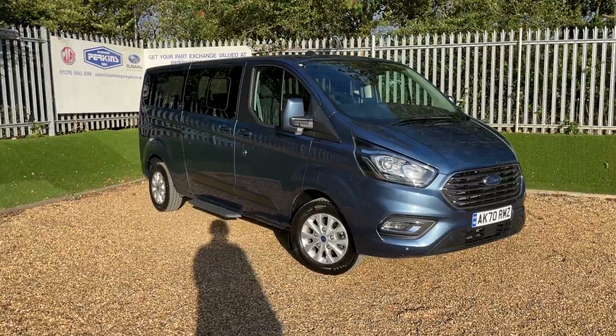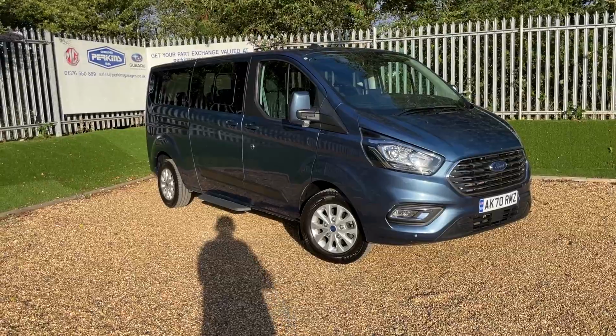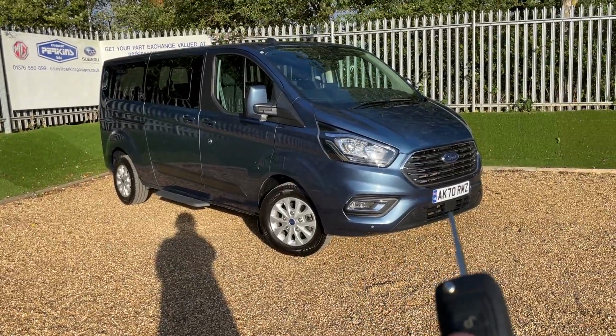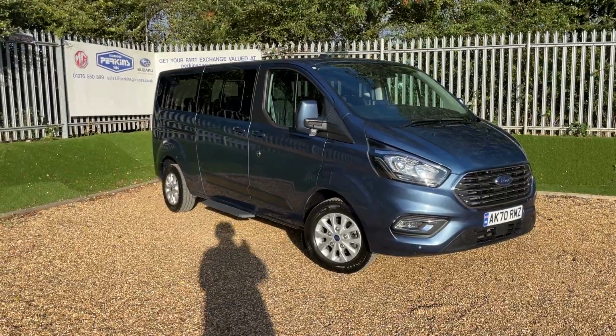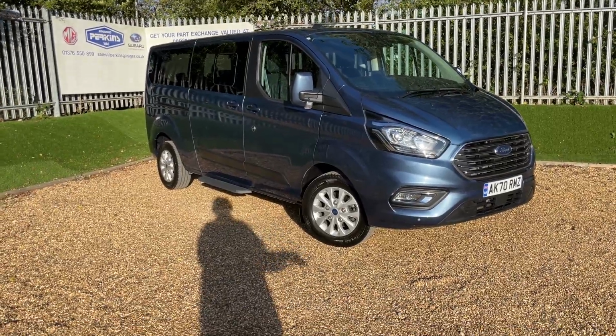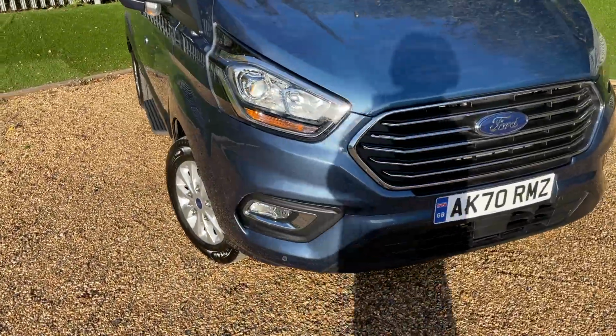So being a Custom and being a Zetec, we have some specification to cover today. But before I do, on a 70 plate, we've got 3 years of manufacturer warranty, so you've got warranty until November 2023. Fair enough? Let's take you around some of the amazing spec we have to offer on these Tourneos.